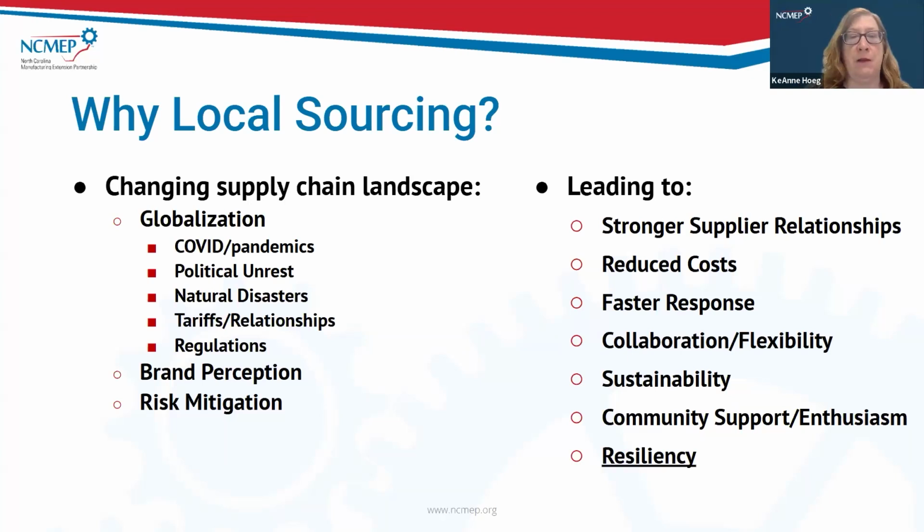And so all of that comes down to risk. It's a risk for the supply chain. So how can we mitigate that risk? And one way that we can do that is through local sourcing. And none of this is to say that we will not continue to manufacture in places other than the United States, because of course we will. But we have learned that putting all of our eggs in one basket in one geography is perhaps not the most resilient way to manage our supply chain.